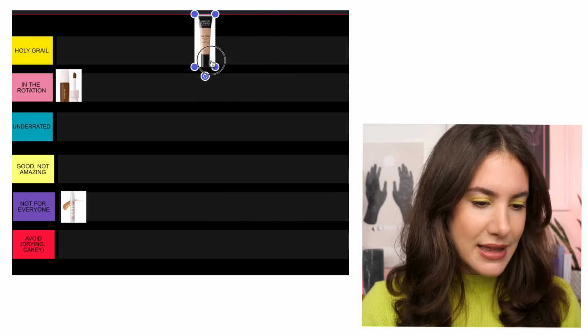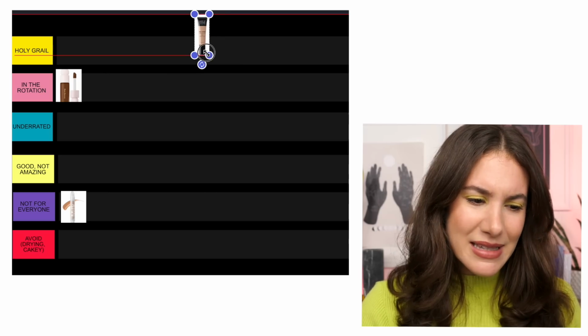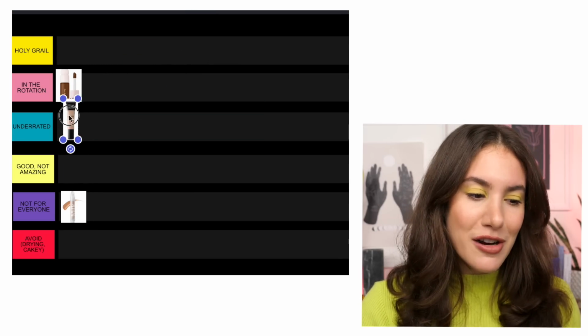I would really not recommend this for the under eyes. I think it is a little bit too thick and heavy, but for the face to cover up any type of blemish or, like I said, tattoos, this is amazing. So this is definitely a product that I feel is quite underrated because it's a little bit of an older product. Not a lot of people talk about it.